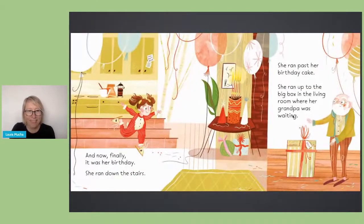And now, finally, it was her birthday. She ran down the stairs. She ran past her birthday cake. And she ran up to the big box in the living room where her grandpa was waiting.